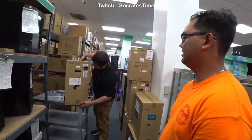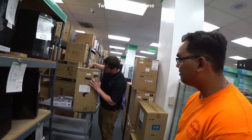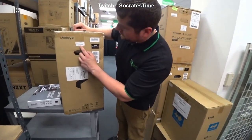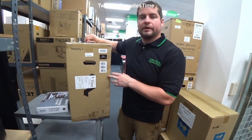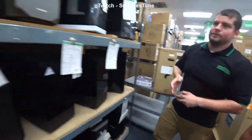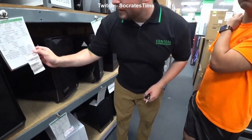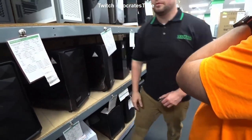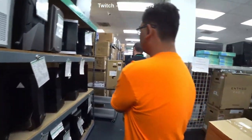Awesome. You guys want to take a look and verify? This is the black TG dark tint, the Meshify 2. Yep. And it's the S22R, which was the SKU that I believe we verified. Yep. All right, that guy's right here. We've got the S22R for the dark tinted. Got it. Cool. All right, so we've got motherboard, we've got a case.